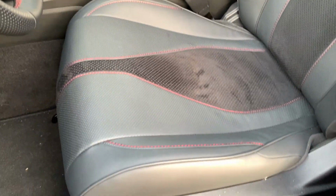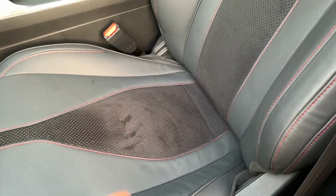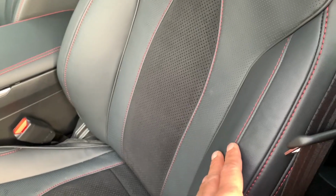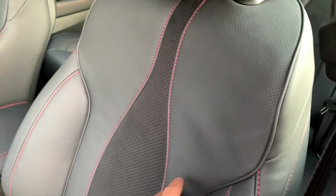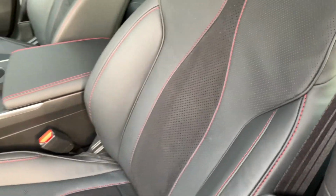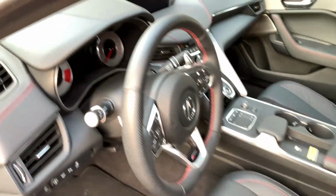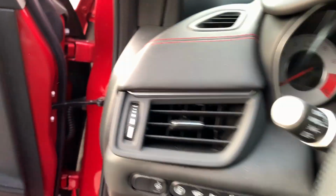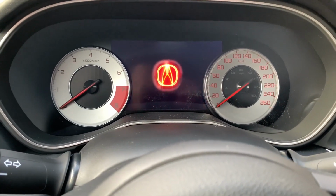Let's take a look at the seats. Not too bad for thigh bolsters. Side bolsters, really, really sharp. Now, with the A-Spec, you get this cool red stitching that just accents everything. Leather seats, and you have that nice Alcantara insert here. You can't really notice how good it is in the winter months when you have a jacket on, but when you've got a t-shirt on or whatnot, it really stands out as far as that extra little bit of comfort. And maybe it's just me that notices that.